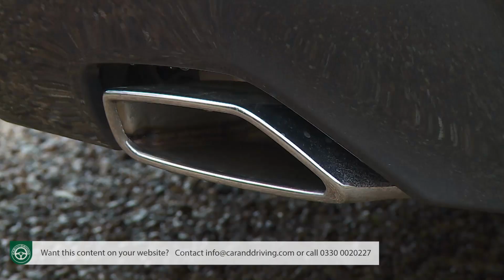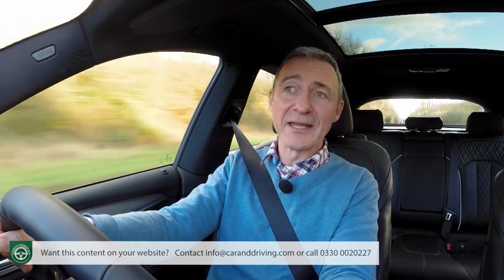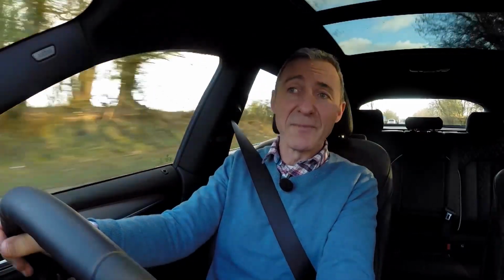For exhaust gas aftertreatment, there's selective catalytic reduction technology, and that includes a water-cooled metering module for the AdBlue fluid, which serves to cut nitrogen oxide emissions still further. Now, you'll probably be familiar with AdBlue by now because most modern Euro 6 diesel power plants use it. It's a urea additive that mixes with the hot exhaust gases from the engine.